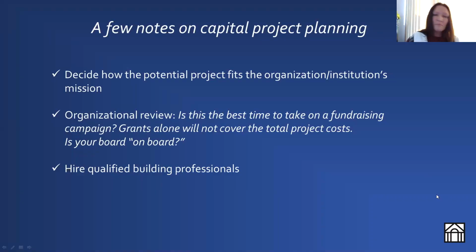All right, so when you're thinking about applying for a Preservation League grant, it's most likely because your building needs a little work. And so when you're thinking about capital project planning, there are some things that you want to consider before you start applying for grants. So think about how you're going to articulate how your project fits into your mission or how your building helps you meet your mission. So you want to make sure that your capital project is in line with your organization's mission. Make sure that everyone in your organization is on board with the project before you begin.